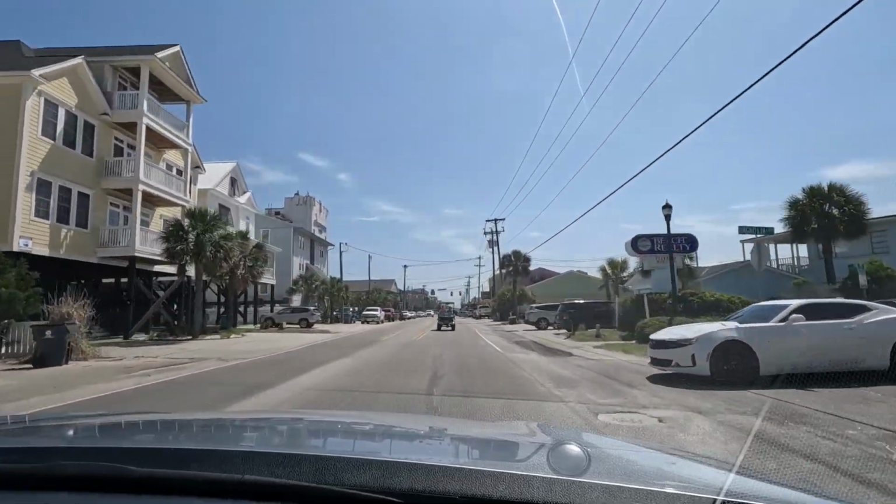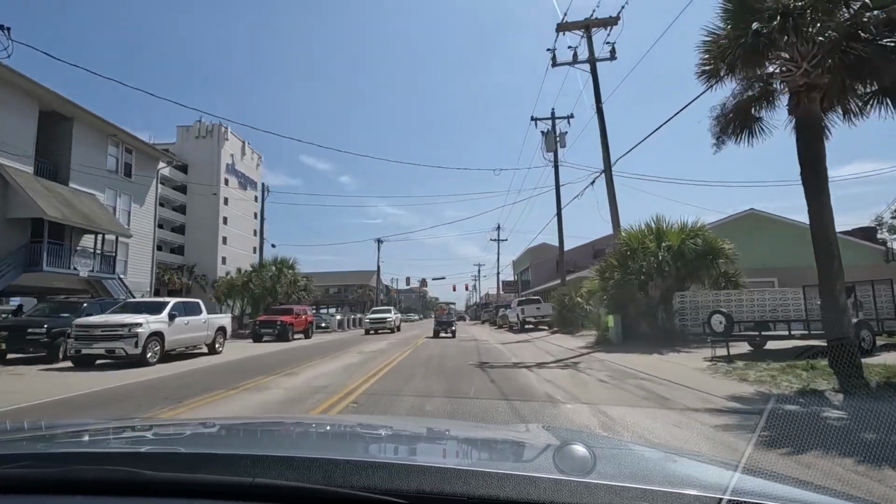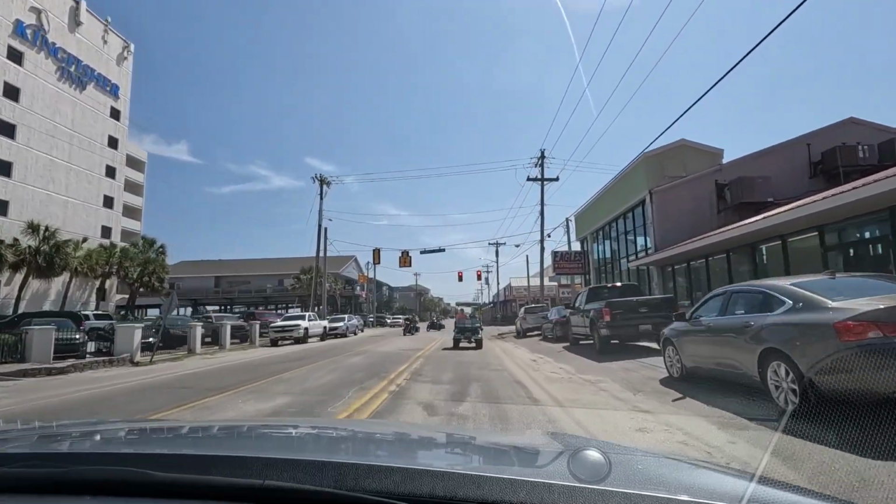And people always ask me the time of day. This is in the afternoon. It's after 3 p.m. but before 4 p.m., and it's midweek, so the middle of the day.